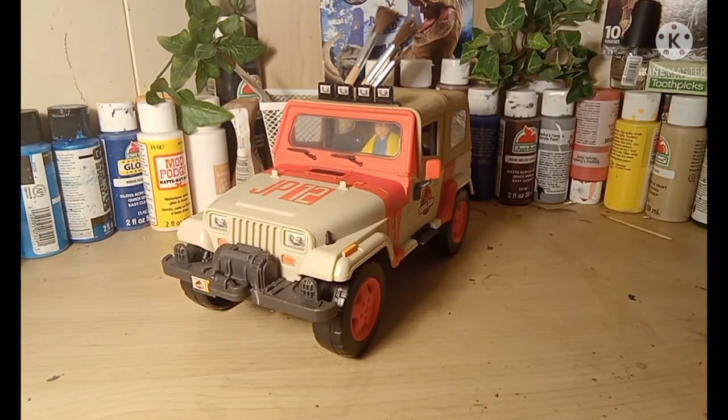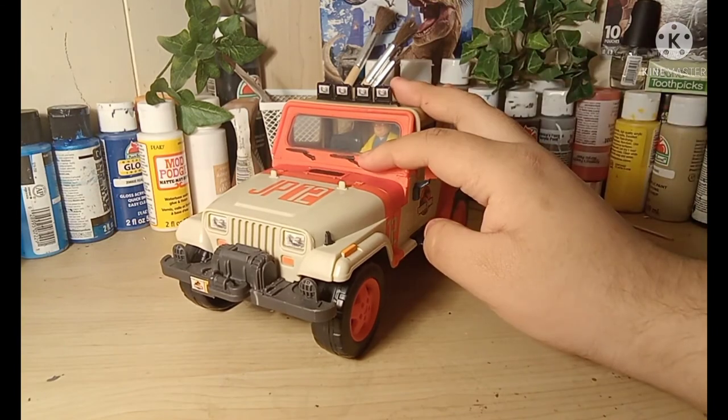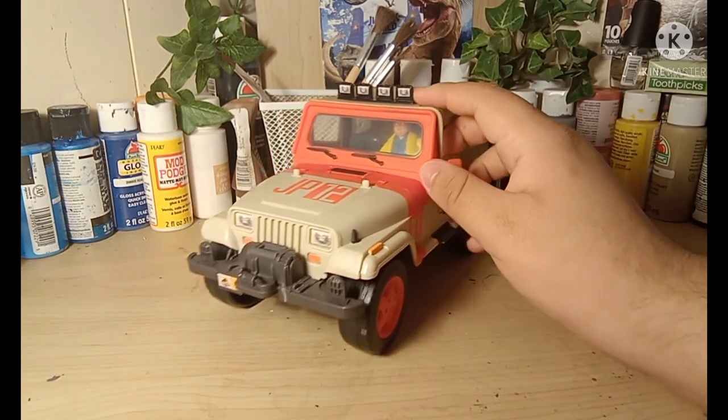What I was about to say right now is that I got this guy in May during my birthday. I got it at Target.